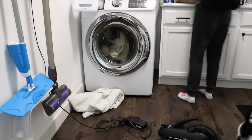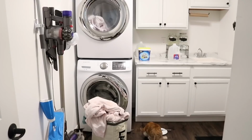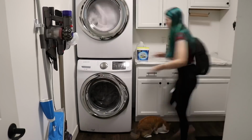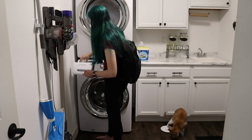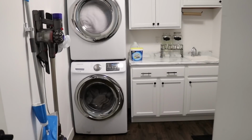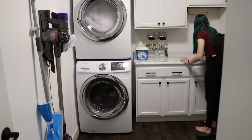This room tends to get really messy really fast because I throw everything in here when I don't know what to do with it. So I try to clean that at least once a week just to keep up with it. And then I'm also sanitizing the counters here because I feed Lincoln in the laundry room so that Milo doesn't eat his food because they are on different foods at this time.